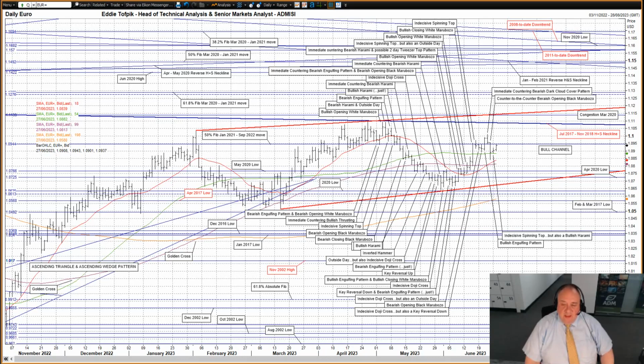Above, we now have, again, as resistance, the 50% Fibonacci line of the January 2021 to September 2022 move at 109.44. Beyond this line is a congestion from late April and early May, from this 50% Fibonacci line up to the interesting and influential neckline of the July 2017 to November 2018 move, currently at 110.88. And that's highlighted in dark blue on my daily chart. This neckline capped the market in late April and May and allowed the construction of the mid-March to date bull channel in the first place.